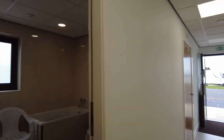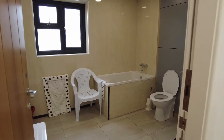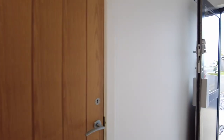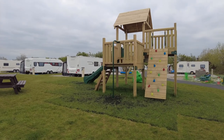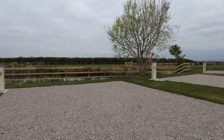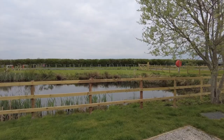Oh, and we'll just have a peep in. So this is the family bathroom. You have actually got a bath in there if you've got children or babies. It's quite a large space. Disabled toilet, I'm not going to go in there because somebody might be in there. There's a slide and that. The little ones will enjoy that. A little lake. It just makes a really nice feature of the park, actually.